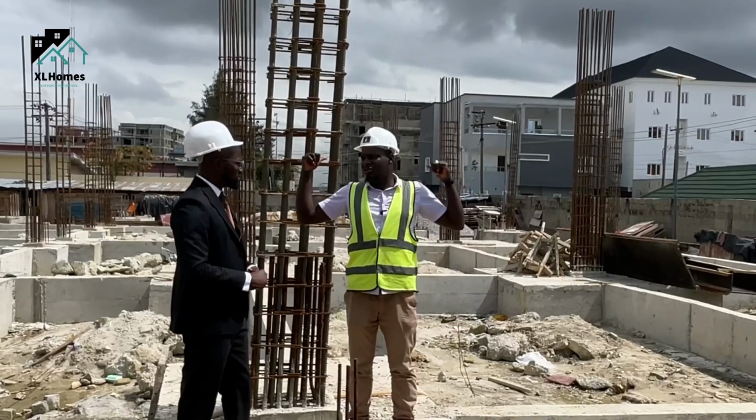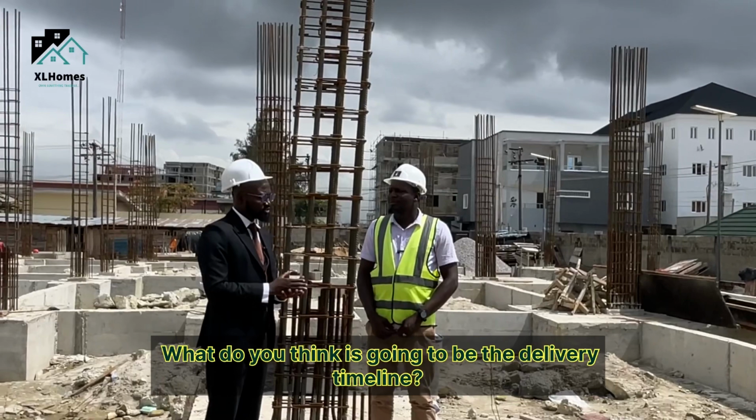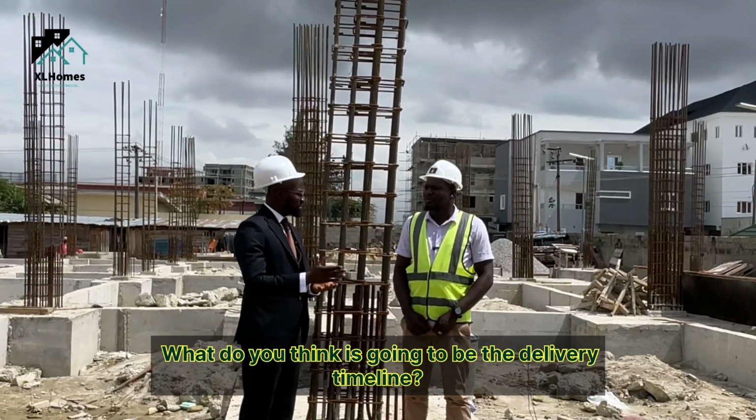The main gate is our entrance. Okay, that's good. Thank you very much. Then, what do you think is going to be the delivery timeline? Like, how soon do you think?